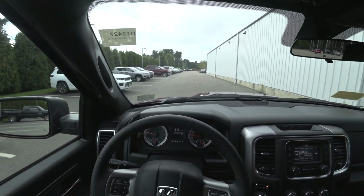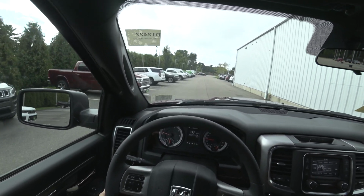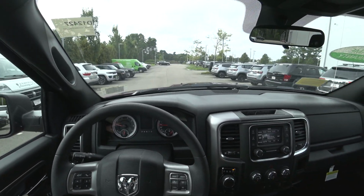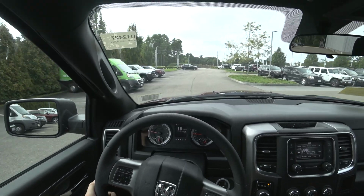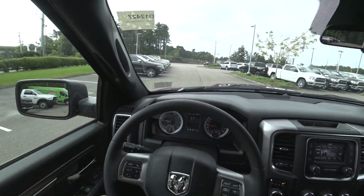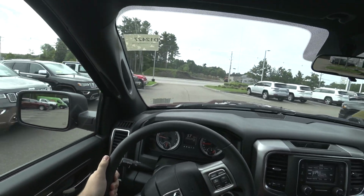Now I know in a normal market these things lease out for like next to nothing. I think before the whole chip shortage, we had like $200 a month with very, very little down. So these things lease out for nothing.